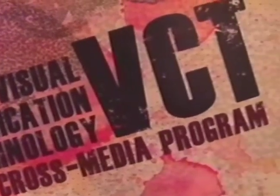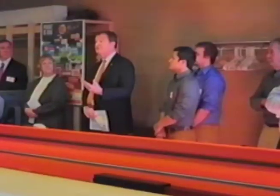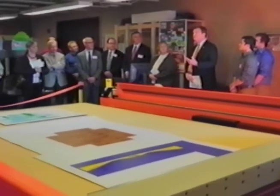BGSU's VCT program recently expanded their print media program by introducing their new packaging lab, complete with advanced, heavy-duty, and unique machinery. We have this large format UV printer, which stands for ultraviolet. We can print on any material because it's basically like a large inkjet on steroids. Once the ink hits the material that we're printing on, it's cured by ultraviolet light. There's an ultraviolet light that comes and shines on the ink and immediately dries.